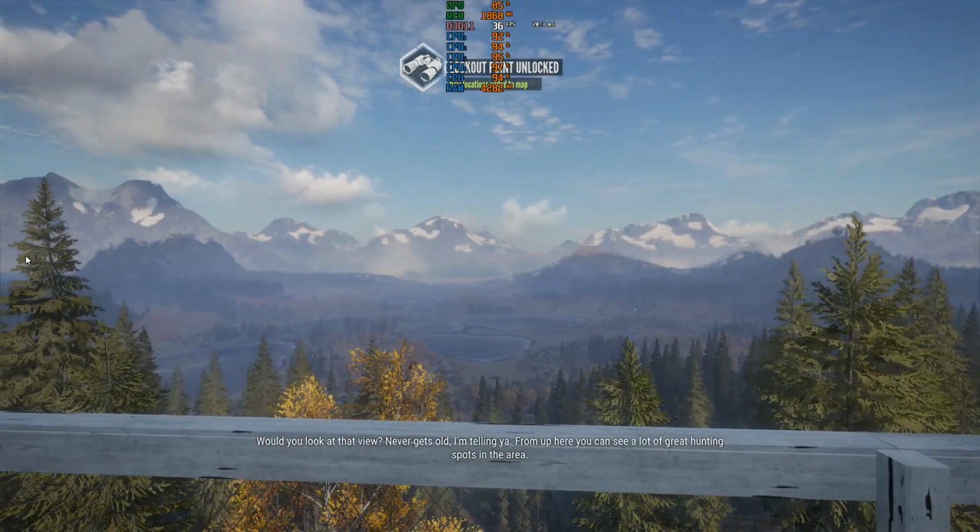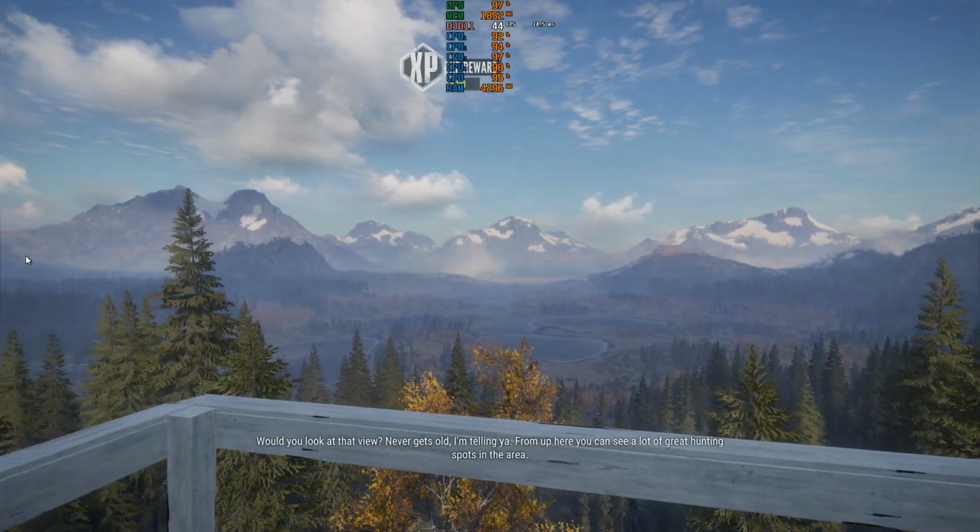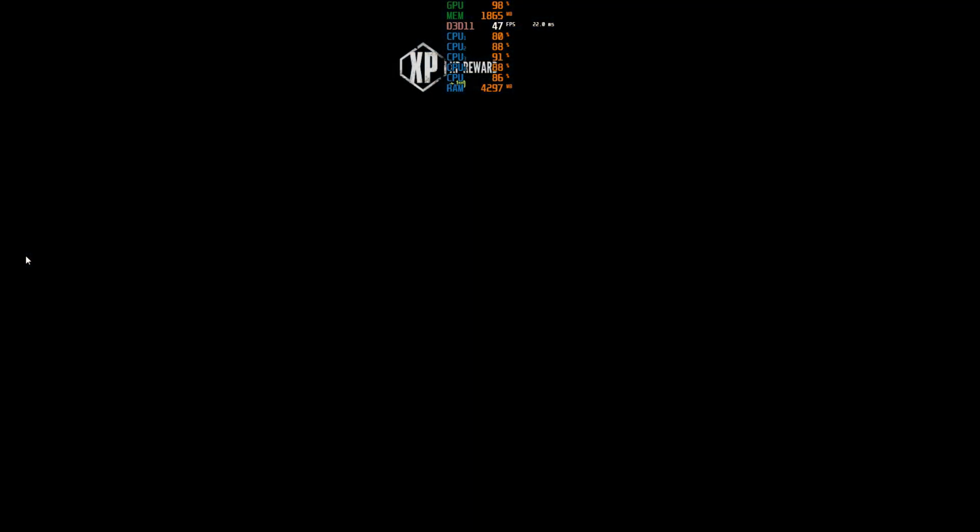Would you look at that view? Never gets old, I'm telling you. From up here, you can see a lot of great hunting spots in the area.